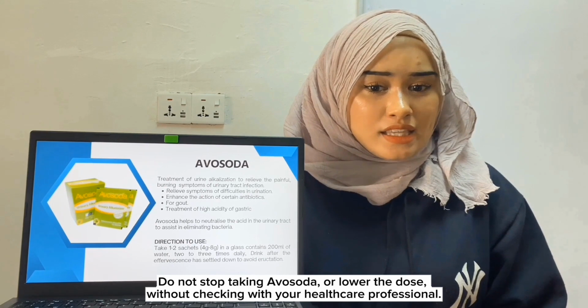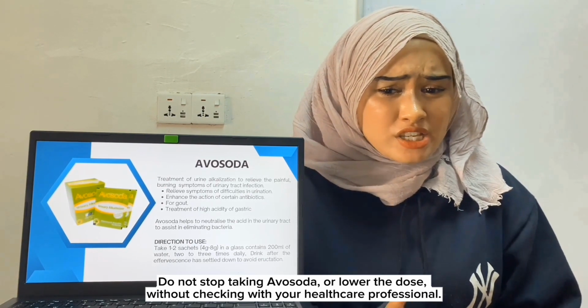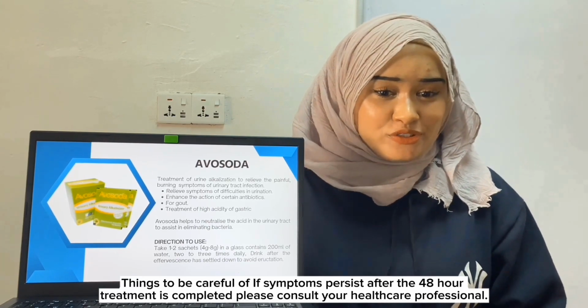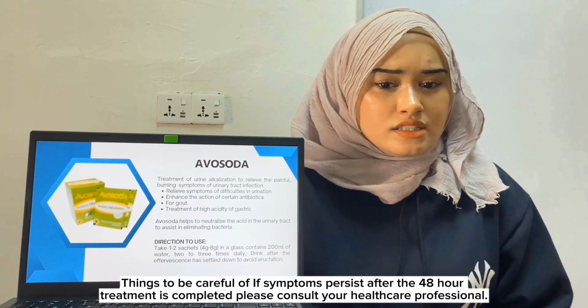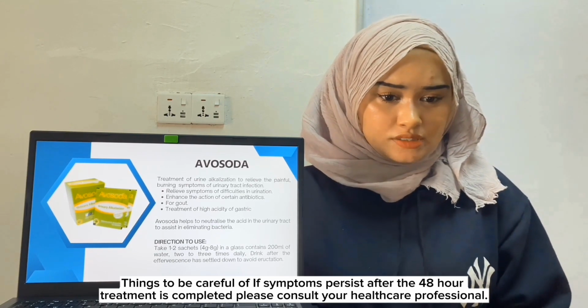Do not stop taking Avosoda or lower the dose without checking with your healthcare professional. Things to be careful of: if symptoms persist after the 48-hour treatment is complete, please consult your healthcare professional.